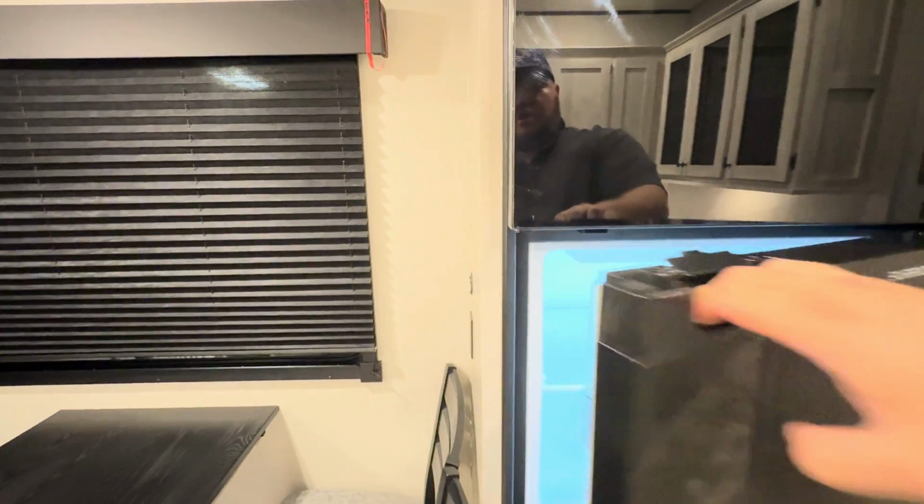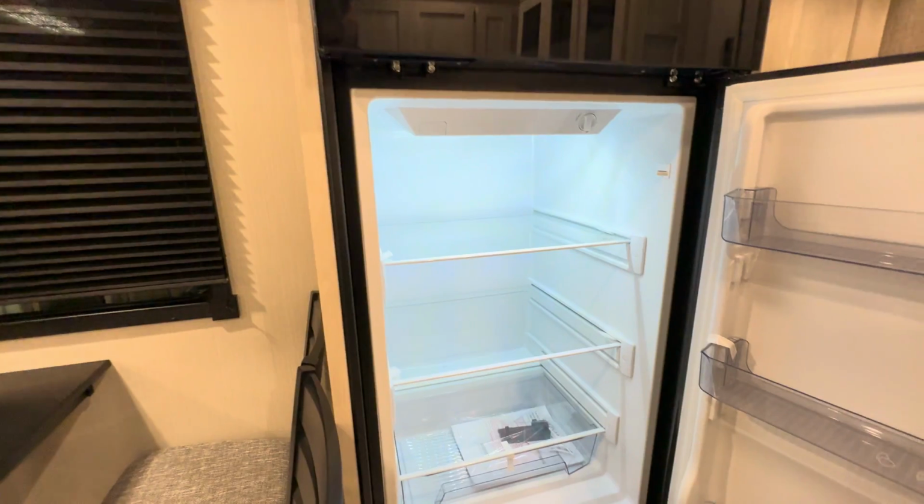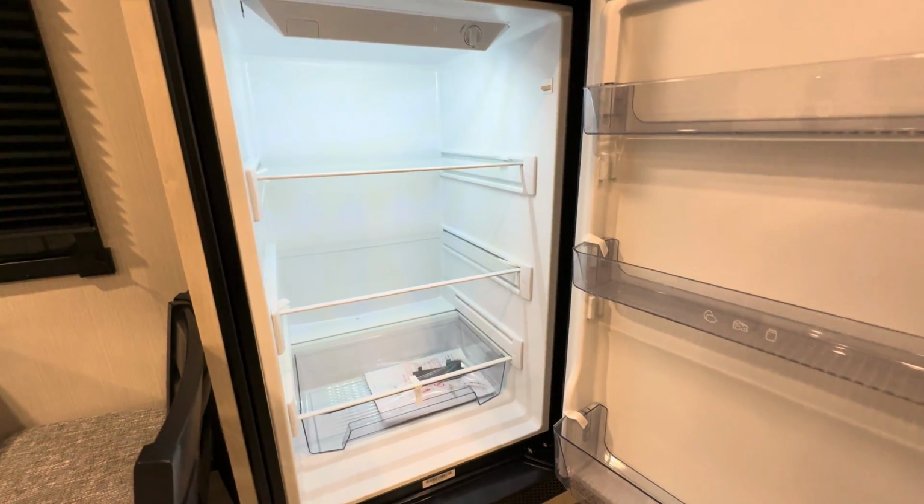So right here, you got your 10.7 cubic foot, 12-volt refrigerator.